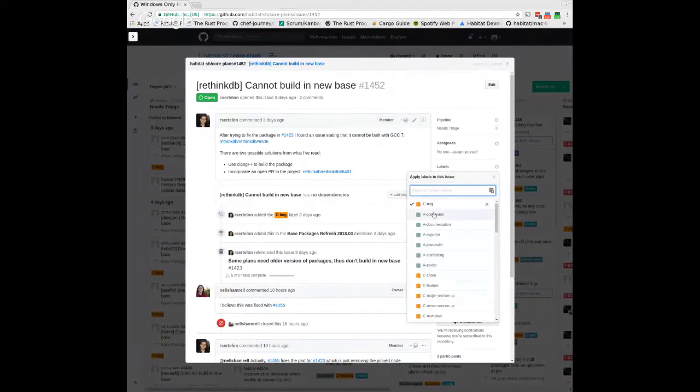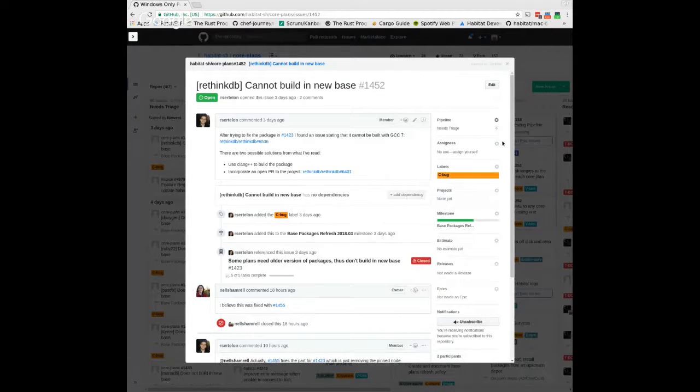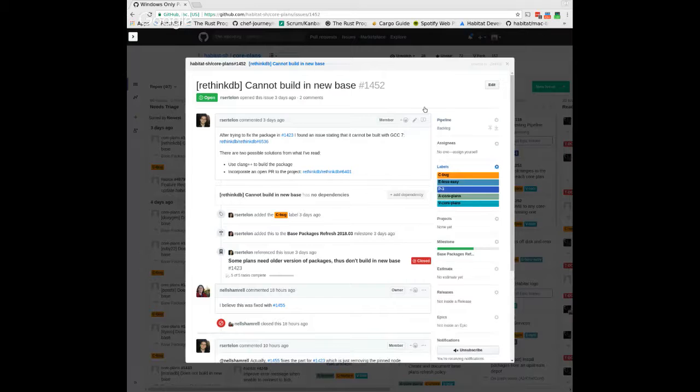All right, so this is going to be a chore, or actually it is a bug, I guess, technically. So the new base set, it doesn't build. There's going to be some discovery work that probably needs to go into figuring out why. And we'll go ahead, throw it on the backlog.